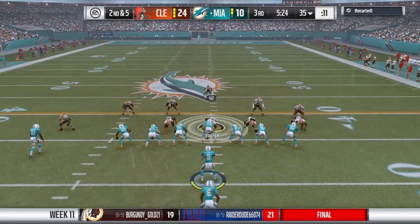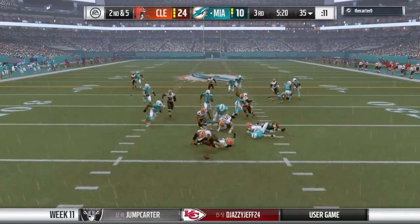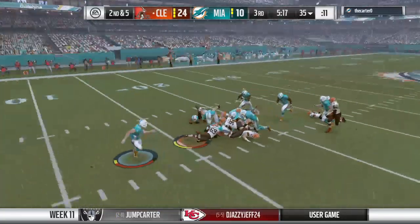They'll come out in the pistol. Now Cook. Nowhere to go here. He lost the football. And I think the Browns got it.